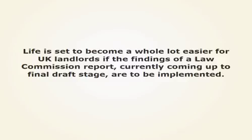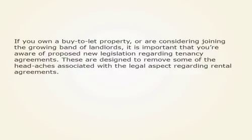Life is set to become a whole lot easier for UK landlords if the findings of a Law Commission report, currently coming up to final draft stage, are to be implemented. If you own a buy-to-let property, or are considering joining the growing band of landlords, it is important that you're aware of proposed new legislation regarding tenancy agreements. These are designed to remove some of the headaches associated with the legal aspect regarding rental agreements.